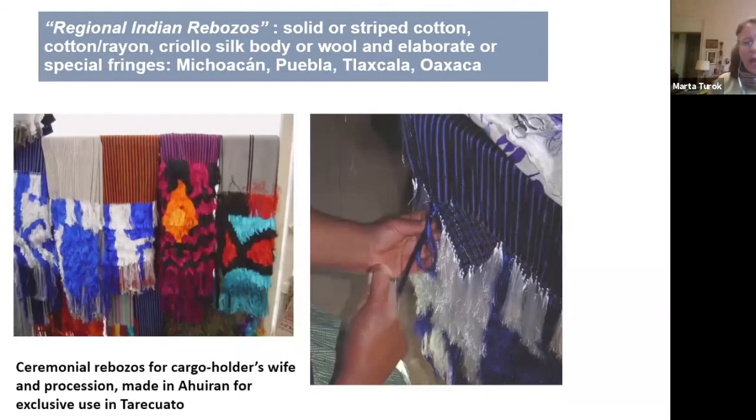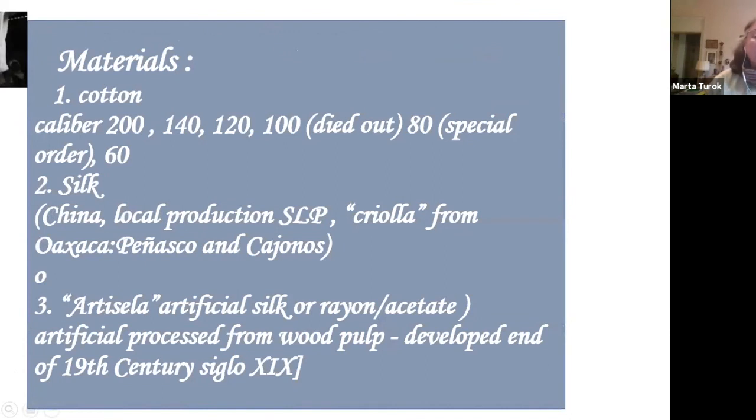And now we have the third kind of rebozo that we call the regional or Indian rebozo, that are always solid or striped cotton, cotton rayon, silk body or wool, and elaborate special fringes. No ikat left in these rebozos. There is ikat, or there was ikat in a quechquemetl, a triangular cape, but that died out. So we have cotton. Cotton was once 200, 140, 120, 100 caliber, very fine cotton. And these all died out.